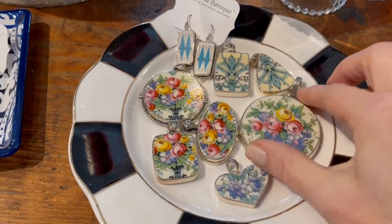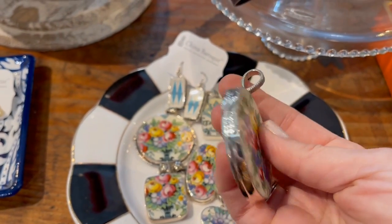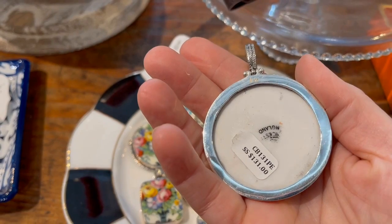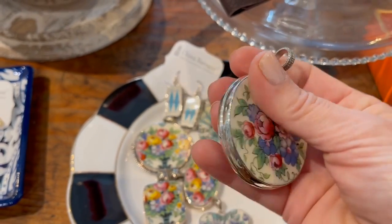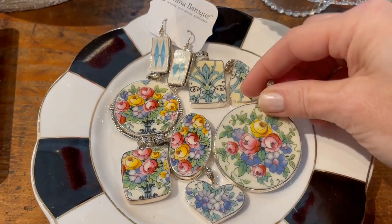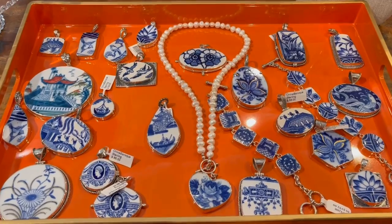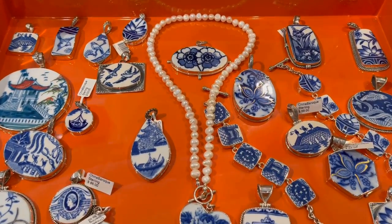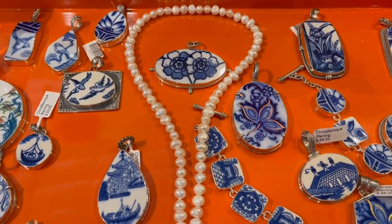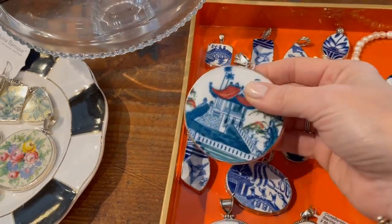And the floral collection. This is a really neat piece because it actually has the back stamp. That's a bonus. Isn't that gorgeous? You wouldn't imagine that came from the center of a plate or perhaps a bowl. And my favorite collection, the blue and white, I don't even know where to start. There's so many great looks here with the swallows, the florals, and of course the red-topped pagoda.